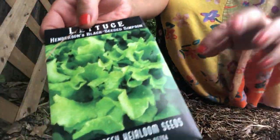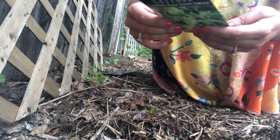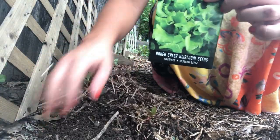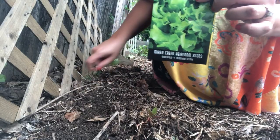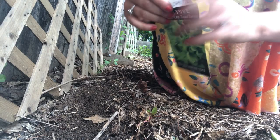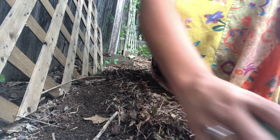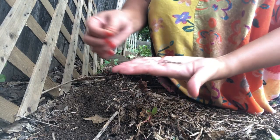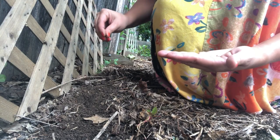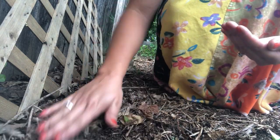All right, so I've got some lettuce here. We're going to grow back along this fence line along where my cucumbers used to be. So we're going to go ahead and sprinkle these in. I'm going to pull back some of the junk. And lettuce seeds are very, very tiny, so it's hard to really get a ton of control out of it. I'm not going to be too picky here. We've got plenty of seeds and I'm just going to sprinkle lightly along and then cover them up.